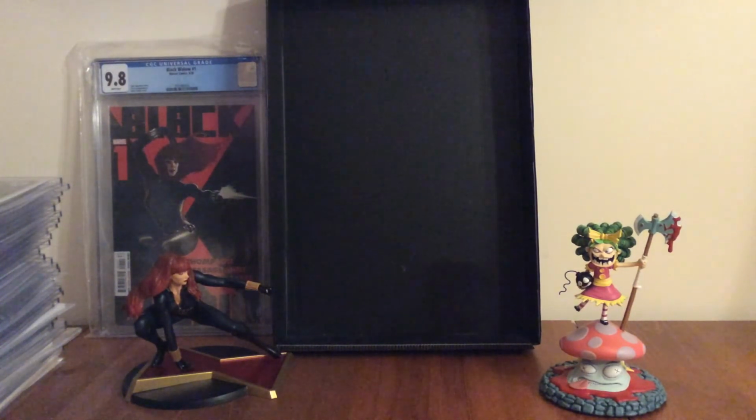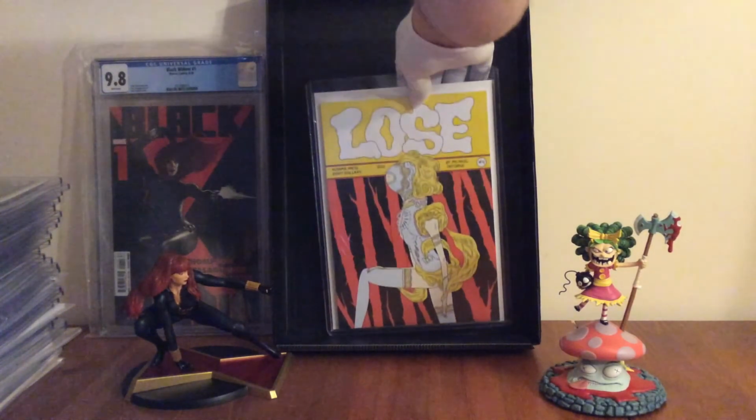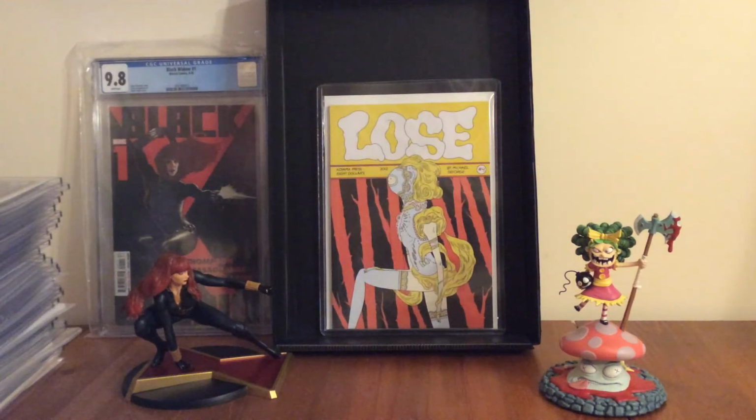Okay, well, the next one I have to show is this one. And this book is a really tricky one to find in high grade, but it's a really cool one. Here we have Lose number 4, released by Koyama Press in 2012 and featuring artwork by Canadian artist Michael DeForge, who won Ignatz Awards in 2013 for Outstanding Artist for his work on this issue, and also Outstanding Series for Lose. Basically, I'm hoping to send this one off to CGC for grading, and I'm hoping this book will come back a 9.4.